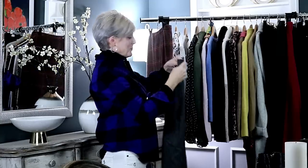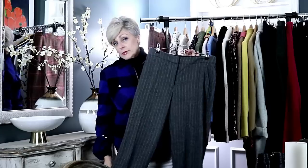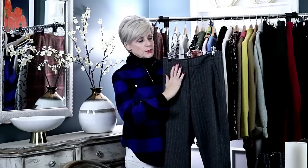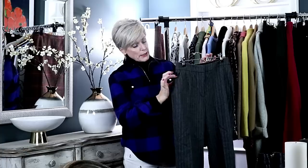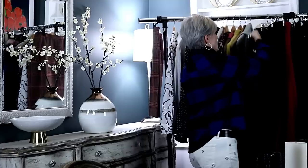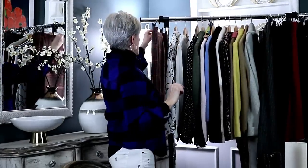Another basic, pinstripes. Pinstripes go to the office beautifully, but they're also very fun for the weekend. This is J. Crew. Again, you're going to notice I really go for flat fronts when it comes to pants, and then the pockets on the side. I will give you a little hint. A lot of times for a really sleek look, I just keep the pockets stitched up so they don't gape open, and it gives a really nice lean fit.